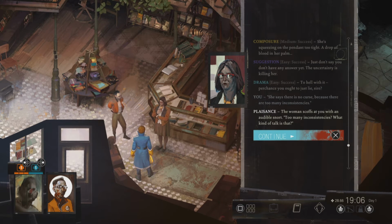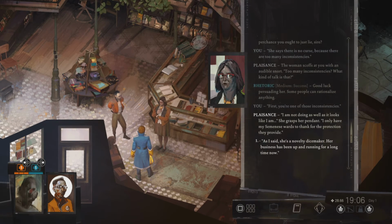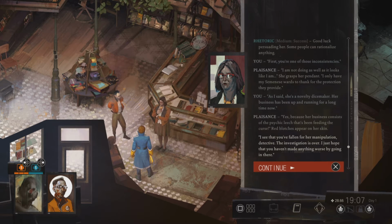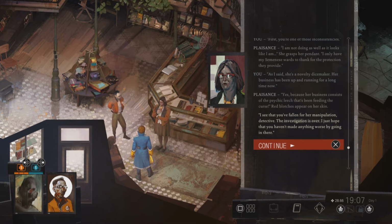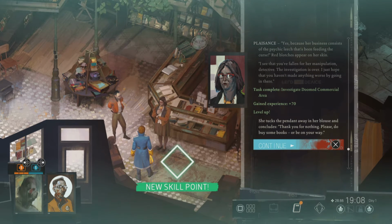Too many inconsistencies. What kind of talk is that? Good luck persuading her. Some people can rationalize anything. I am not doing as well as it looks like I am. I only have my Simone's wards to thank for the protection they provide. Yes, because her business consists of the psychic leech that's been feeding the curse. I see that you've fallen for her manipulation, Detective. The investigation is over. I just hope that you haven't made anything worse by going in there. Thank you for nothing. Please, do buy some books, or be on your way.